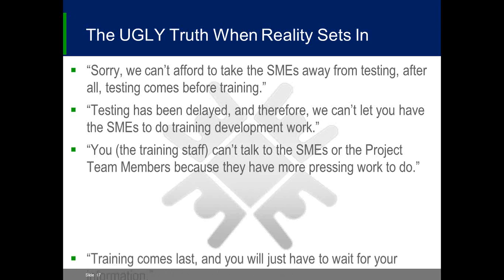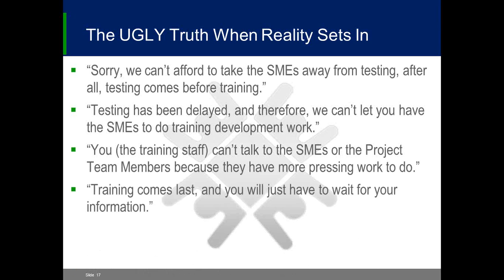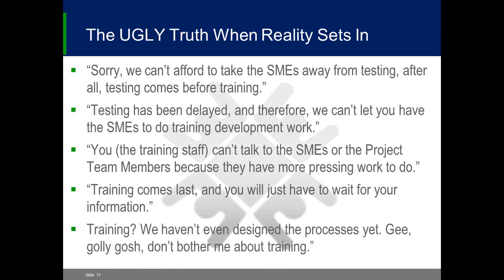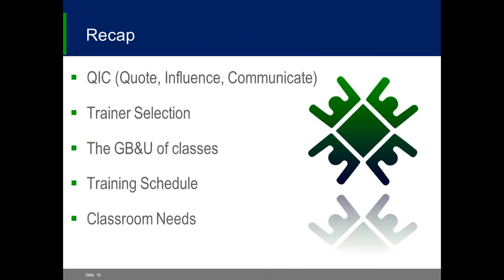Again, training being a laggard, we're the last ones out of the chute, and we have to plan accordingly, because we have to wait and then we have to hurry up once all these processes are defined. Training comes last, you'll just have to wait for your information. And then training, we haven't even designed the processes yet. Gee, don't bother me about training. Hear that a lot, especially when the processes keep changing.